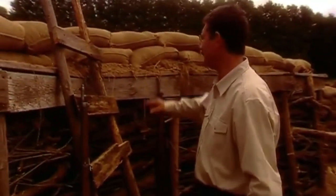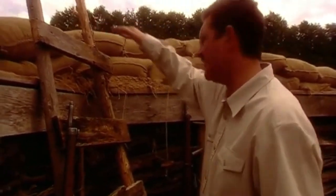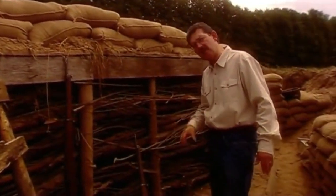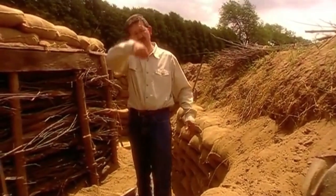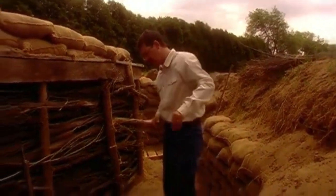In fact, if you look at this, it's a little bit low because I'm 6 foot tall and my head's at some risk of being shot off. So one thing we might say, it should be a little bit deeper. It obviously has a series of traverses in it. It changes shape, which means you can't shoot straight down it. I suppose this really should be built up high, but that's not been completed.